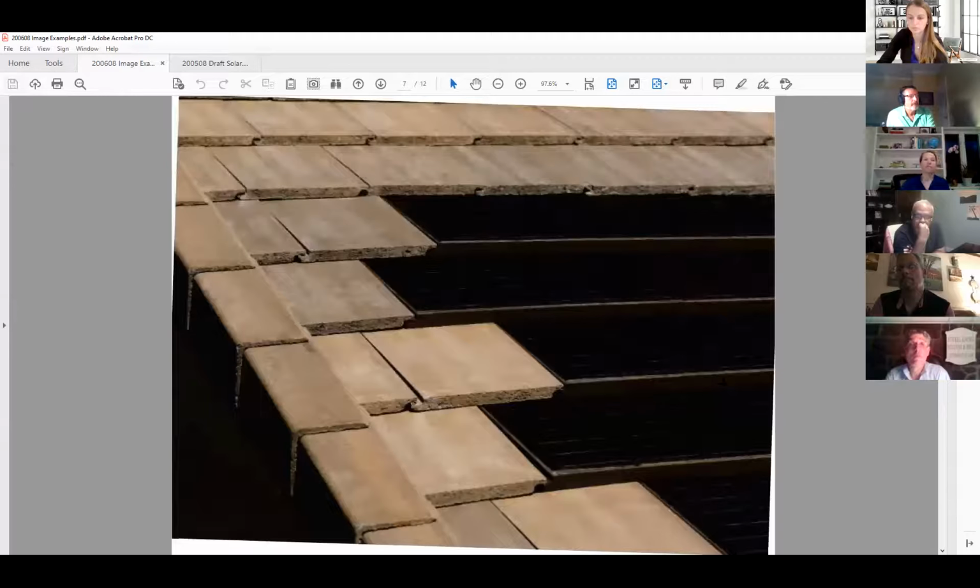Oh, yeah, okay, gotcha. Now that's just a small view, but I think if you step back from that, certainly, that's going to be very, very distinguishable. Now, if they were black slates with solar, you probably wouldn't be able to see that.